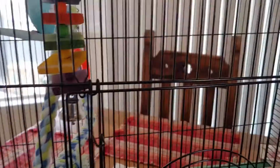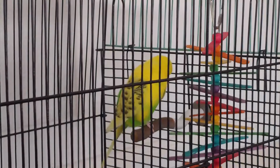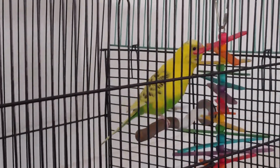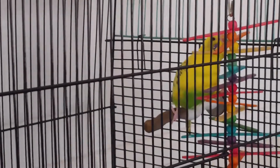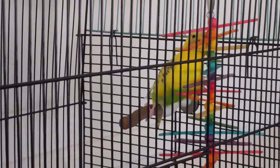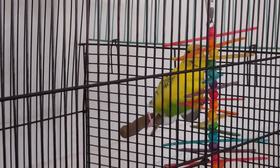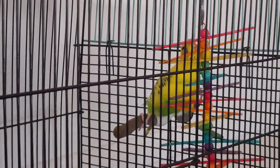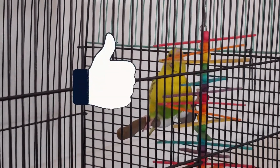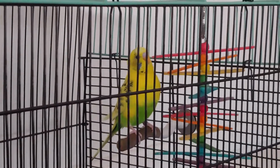All right, I'll be back. They like this toy, especially, watch Ollie. She tries to grab it. There, she got it. She's like, I gotta keep it steady so I can chew on it. Yeah, she loves that. So this toy is a keeper, and it is a big thumbs up from the birds. Right, Ollie?